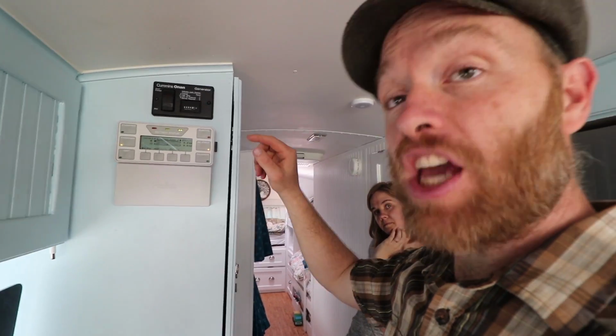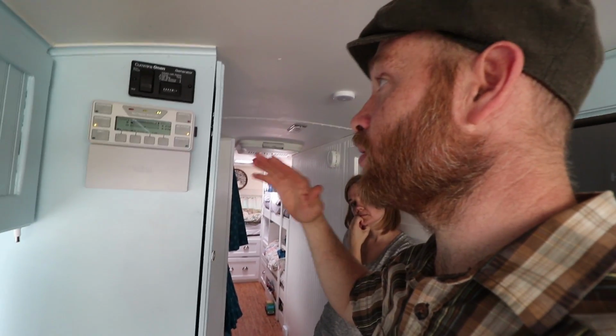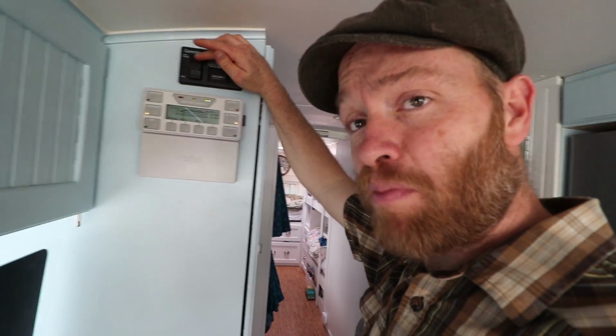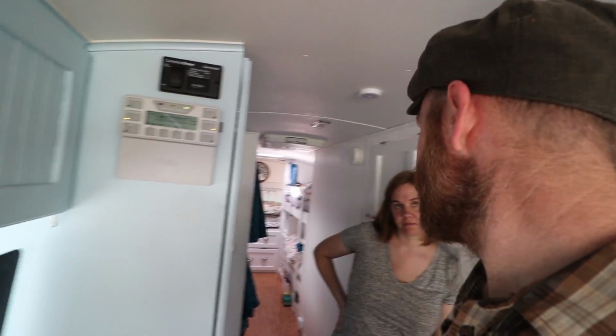If we need the generator to run the AC or the heat, whether we're driving or parked and we can't plug in, we just push this button, it warms up and then it starts, and in 3 minutes we have AC input. It's that easy.